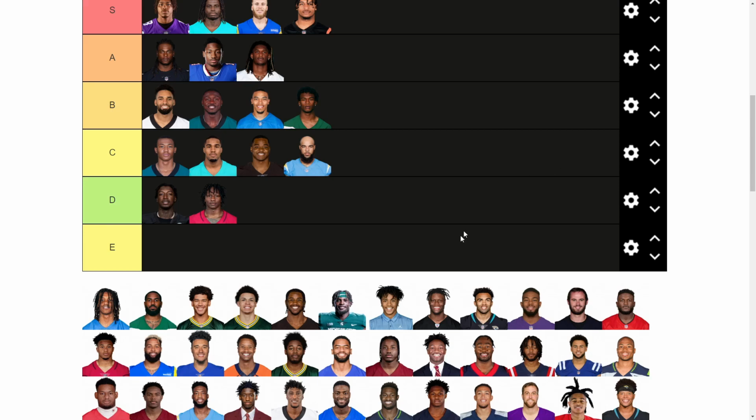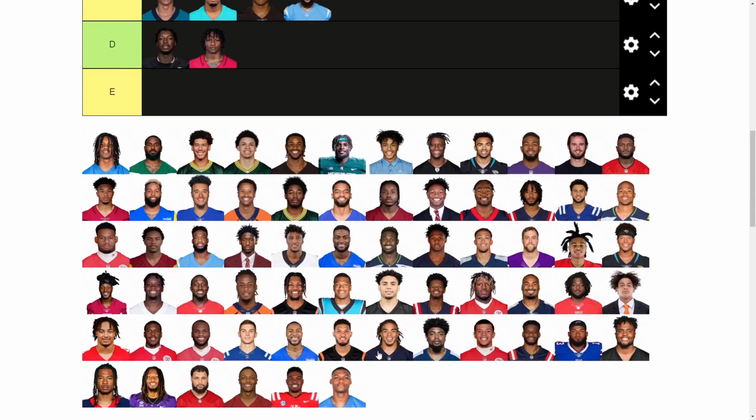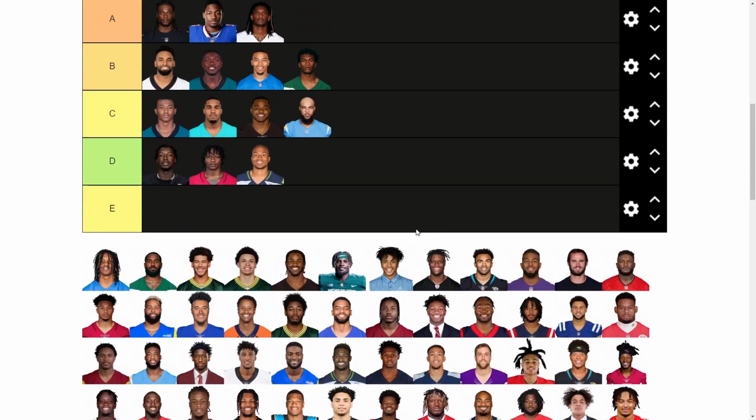After Marquise Brown, I've got Tyler Lockett as my wide receiver 18. He's also going to slot right into D tier. This is another guy that I'm just significantly ahead of ADP on. He's currently being drafted as the wide receiver 32, just 1 pick ahead of Jaxon Smith-Njigba being drafted as a wide receiver 33. Lockett just every year gets disrespected like this.